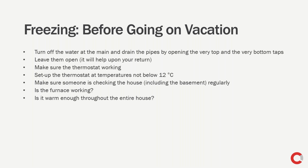So in case there are areas where stagnant water can accumulate and freeze during winter time, if you have the faucets open, the pressure will be eliminated through these openings. And moreover, when you come back and turn back on the water, if you have those taps open, that will prevent water hammering from occurring. So I suggest leave the top and low faucets open. Make sure the thermostat is working.